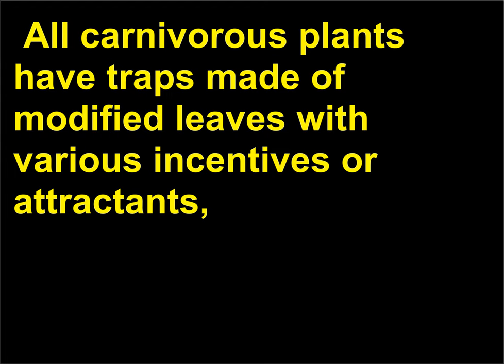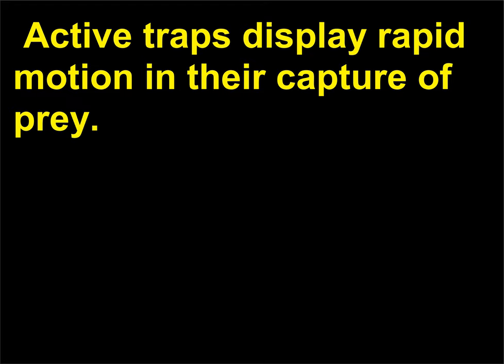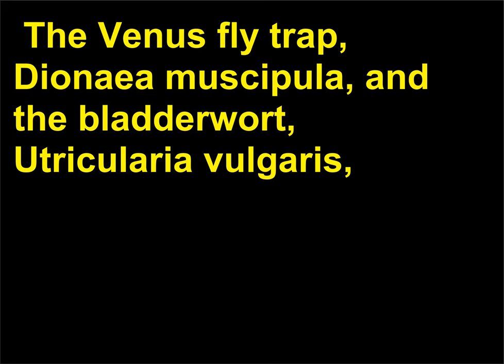All carnivorous plants have traps made of modified leaves with various incentives to attract ants, such as nectar or an enticing color, that can lure prey. Active traps display rapid motion in their capture of prey. The Venus flytrap, Dionaea muscipula, and the bladderwort, Utricularia vulgaris, have active traps that imprison victims.